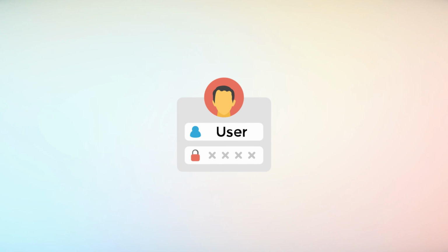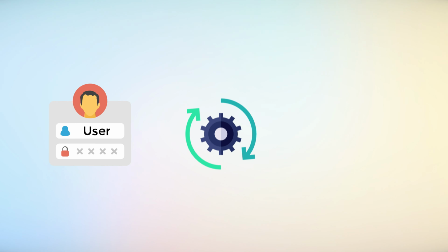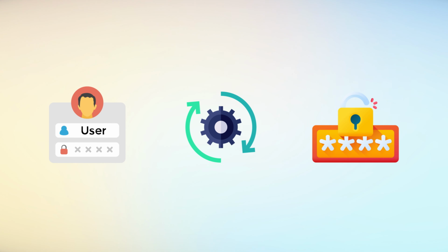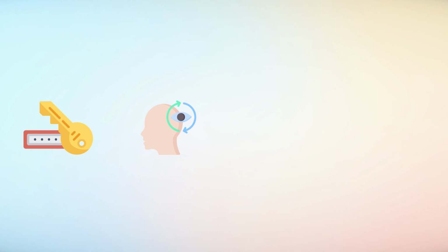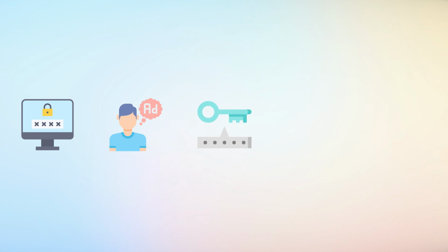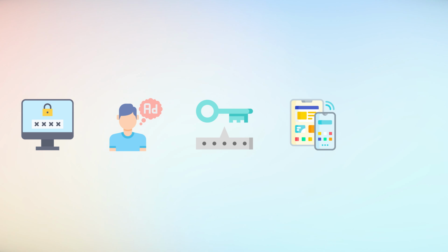The digital authentication landscape is undergoing its most significant transformation since the invention of the password itself. Passkeys represent a fundamental shift from passwords to cryptographic keys stored securely on your devices. Unlike traditional passwords that rely on something you know, passkeys combine something you have, your device, and something you are, biometric verification like Face ID or fingerprint.